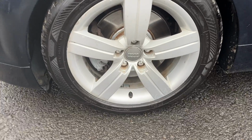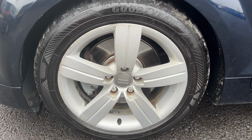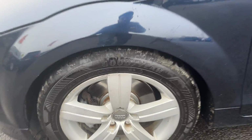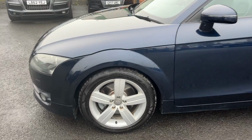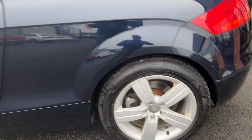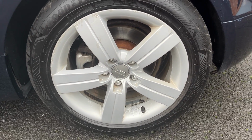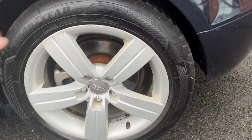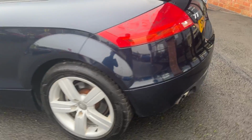The near side front alloy in good condition, but with slight curb markings to the outer edge. This alloy will be refurbished prior to sale. And the near side front tyre is a Goodyear, so a high-end tyre on approximately 6mm of tread. Moving down the near side now to the near side rear alloy, which again is a good condition alloy with light curbing and corrosion, so will be refurbished prior to sale. And we've got another Goodyear on approximately 6 or 7mm of tread.